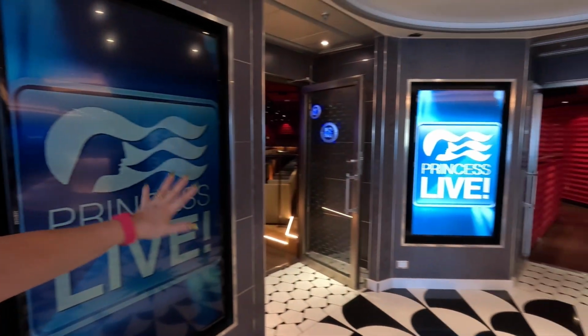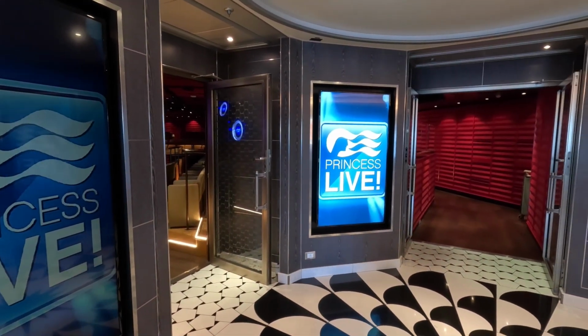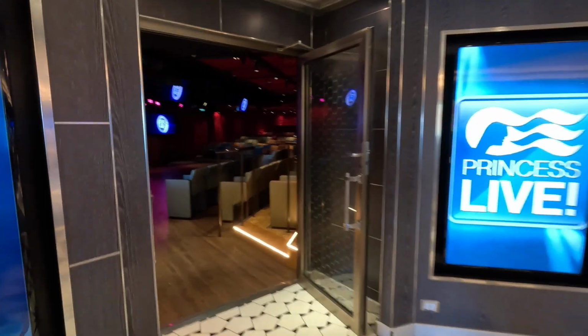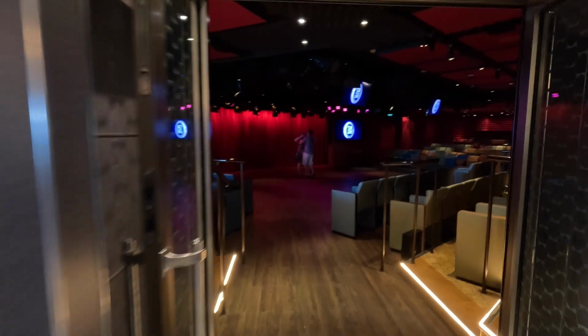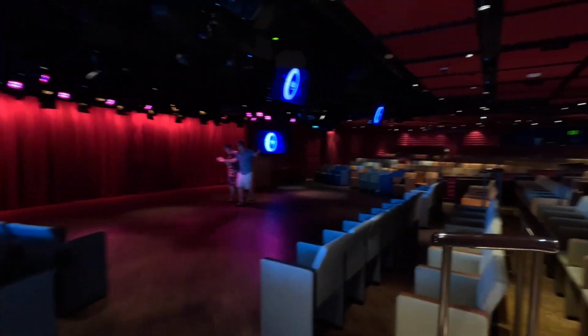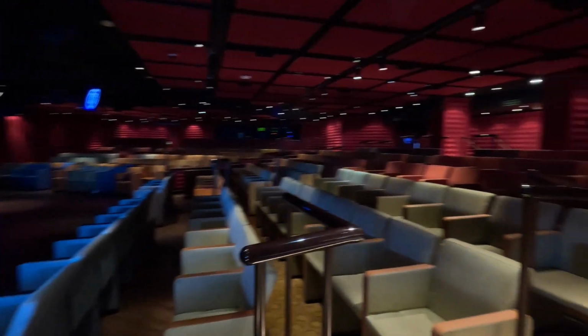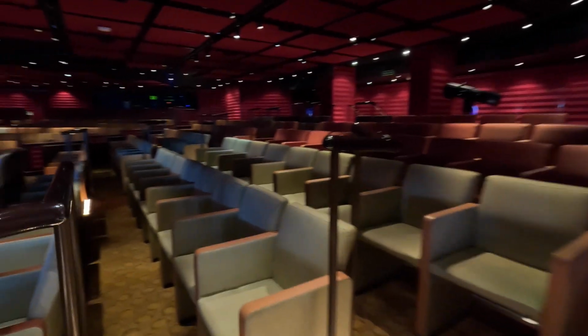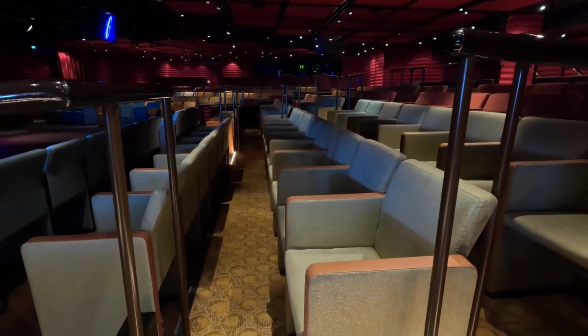And this is the all-important area to listen to the karaoke. So this is the Princess Live. It's a sort of theatre style, like an amphitheatre style affair. And this is where the karaoke acts come on. It's pretty much a dedicated spot for karaoke. And as you can see, there are no tables here. The chairs just all face the karaoke singer.